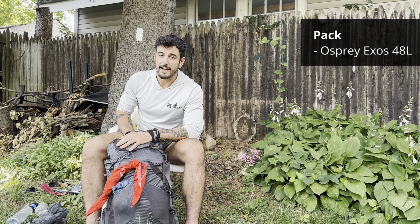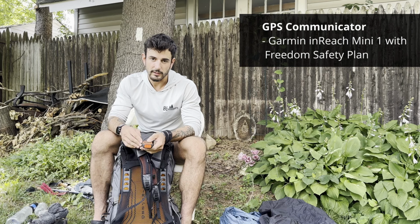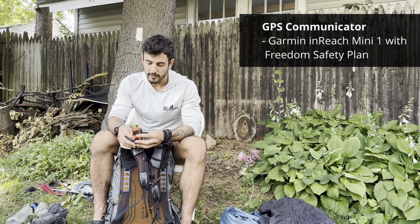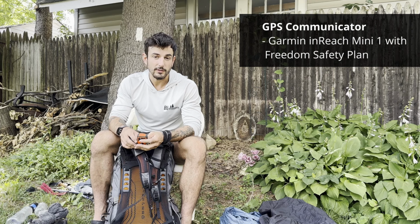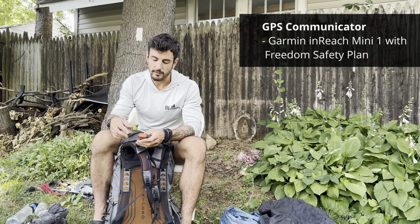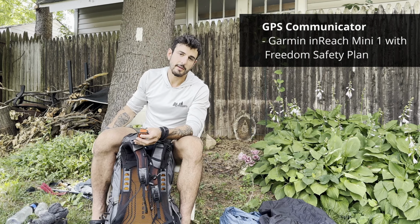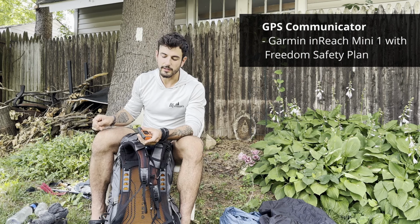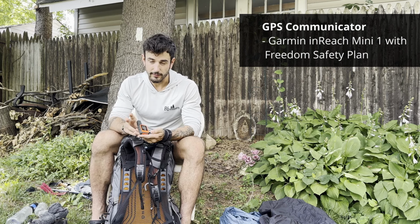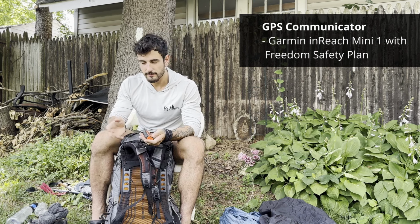Only other thing on the outside, I guess, would be my Garmin InReach Mini. It's a great way to stay in touch with loved ones. It has an SOS function on it in case you get into an emergency. It's all subscription plan based, so you pay for what you want. It worked great for me the whole time. I would recommend getting the InReach Mini 2, not the first one, because with the InReach Mini 2, you could send messages from your phone and not have to deal with typing one letter by one letter on this guy here, which I didn't mind that much.